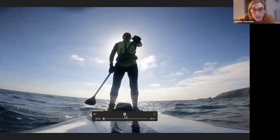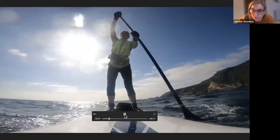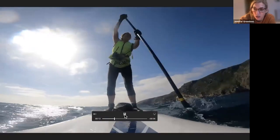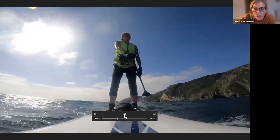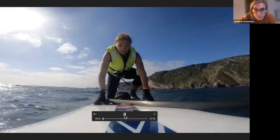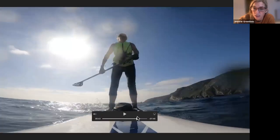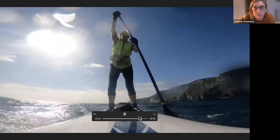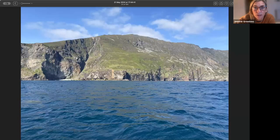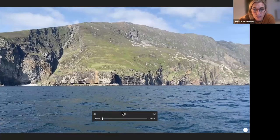So I'm standing here. Got a good bit of momentum coming around the side here, coming up towards the end of the steep bit and turning right in towards the long stretch of lots and lots of this. Anyway, you can see it's a nice day. Got some nice weather. And this is Slieve League from the sea.